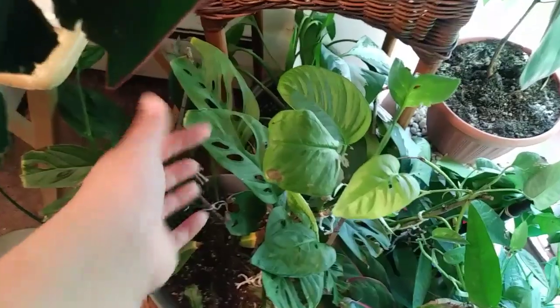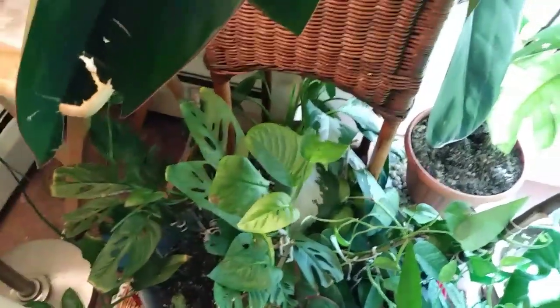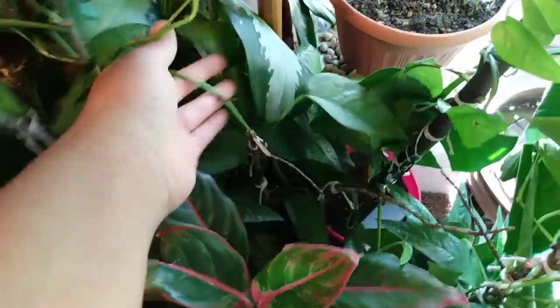So right here to your left is my, I forget the name of this thing. I got this plant, I forgot where I got it from, but Anisoni. I don't know if this is the wide leaf or the narrow leaf. Right next to it are two, if I can get them untangled, I have one Cebu blue plant right here.